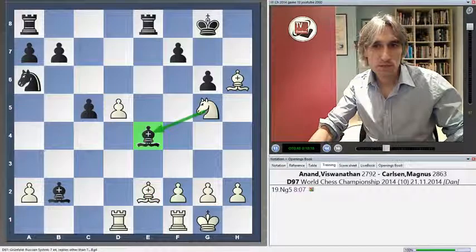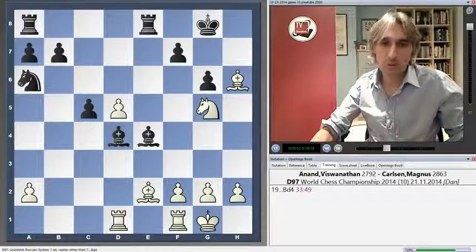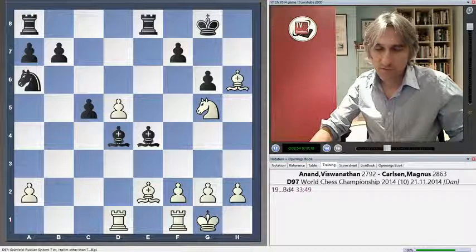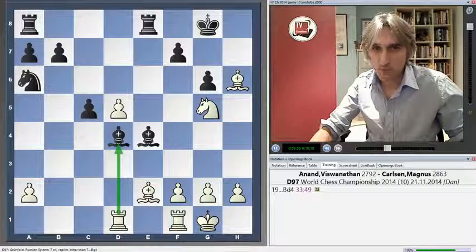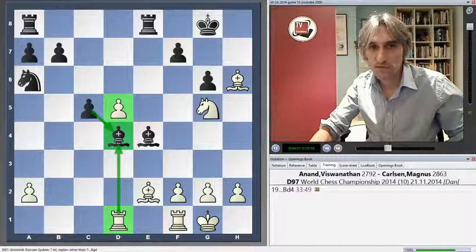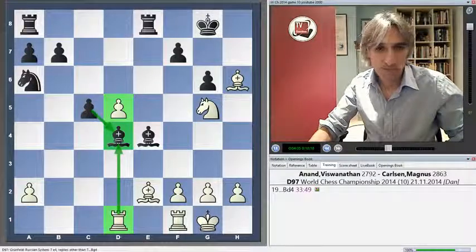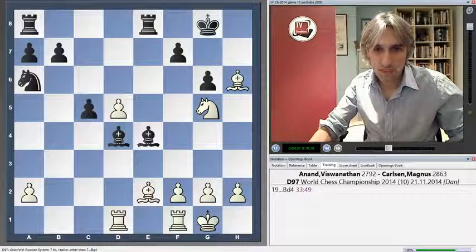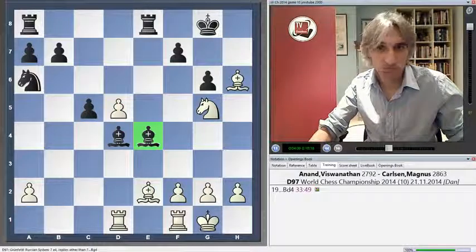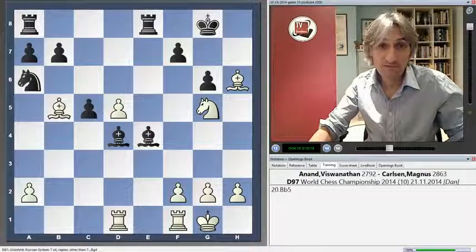So instead, Carlsen, after half an hour's thought, played the bishop into d4. Now, it's a great square for the bishop, supported by the pawn, and of course it cuts off the rook's support for this d-pawn. Now, Anand has a couple of very interesting continuations. He decided to take the bishop. Why not? Grabbing the 2 bishops, not a bad idea. He could also have played bishop b5.